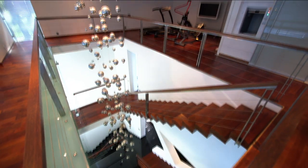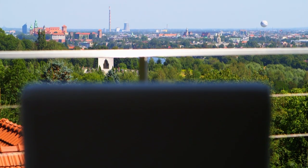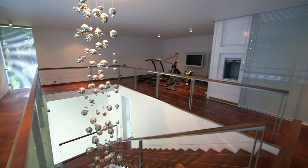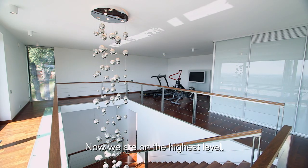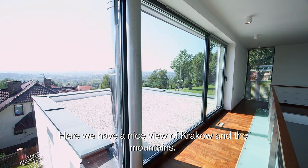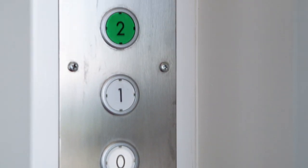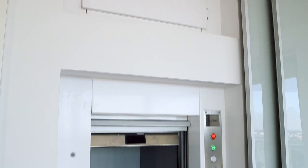The last stop in this multi-level masterpiece is where the owner likes to sit and take in the killer view. And it's also where we find one very convenient, not to mention pricey upgrade. Now we are on the highest level of here. We have a nice view of Krakow and the mountain. And if you don't want to head back down the expensive stairwell, this handy 3-story dumbwaiter has you covered.